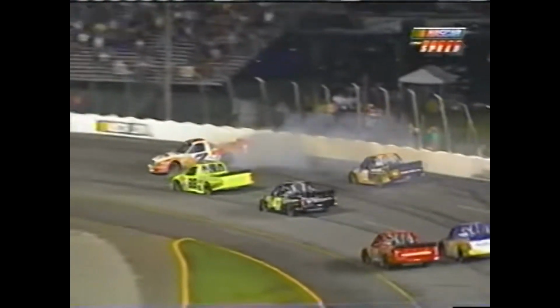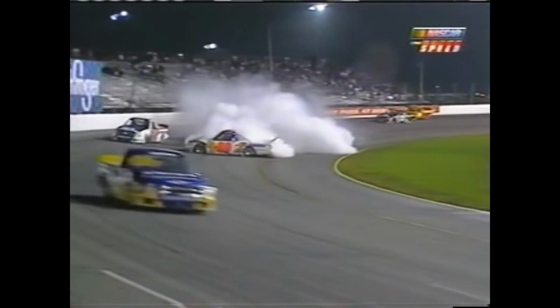The booth with us. Yeah, the 88 certainly made contact with the 7. That's just a shame. You'd like to see a guy like that get a little respect. You know, he's running up in the front. Look, there you see him lose control on the inside of the racetrack. This is a better look at it.